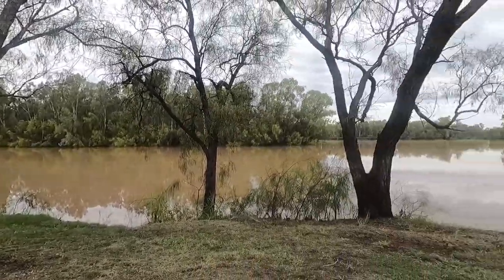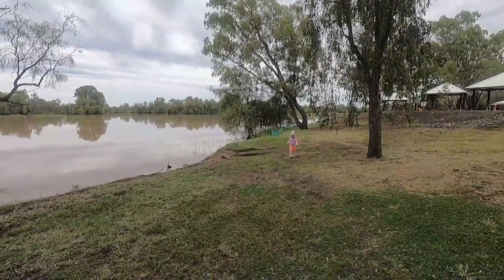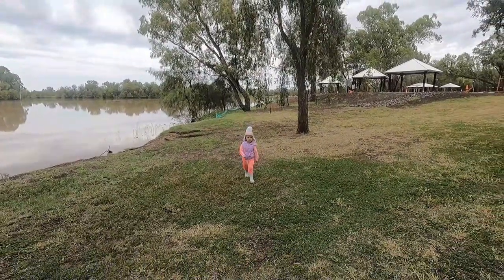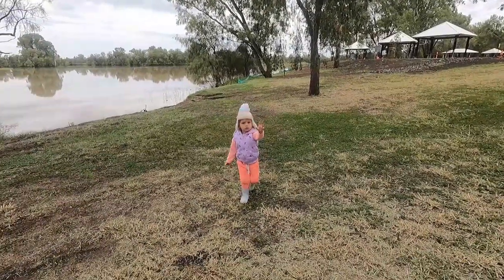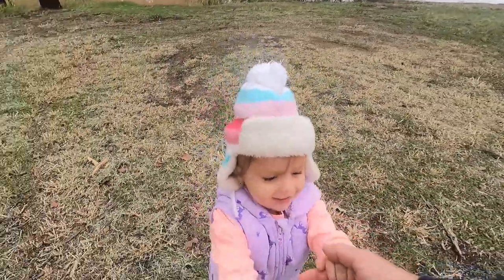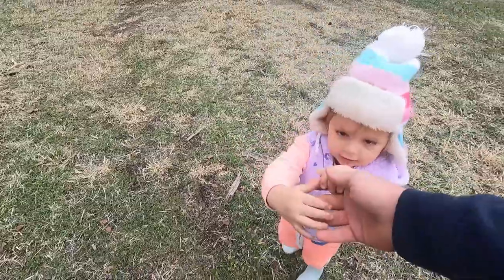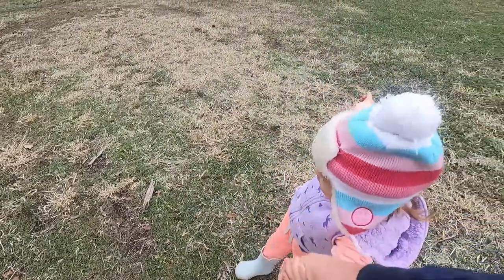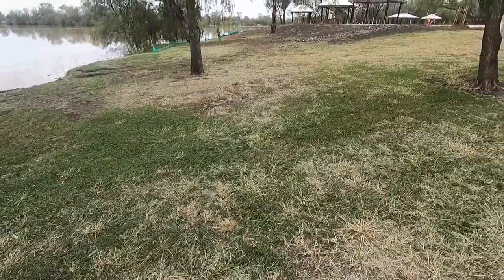Yes? Yes, Marnie? Who else has trouble with toddlers that can't leave you alone for 5 seconds? Hold your hand? Yeah. Why? Got it. You got it? Yeah. You happy now? Are you happy now? You got my hand? What are you going to do? I just don't walk over there. Oh, we're walking over here, are we? Yeah. Okay.